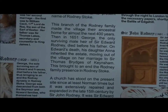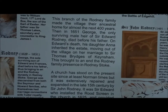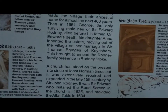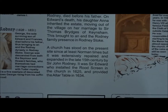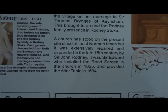Then in 1661, George, the only surviving male heir of Sir Edward Rodney, died before his father. On Edward's death, his daughter Anna inherited the estate, moving out of the village on her marriage to Sir Thomas Bridges of Keynsham. This brought to an end the Rodney family presence in Rodney Stoke. A church has stood on the present site since at least Norman times, but it was extensively repaired and expanded in the late 15th century by Sir John Rodney. It was Sir Edward who installed the rood screen in the church in 1625 and provided the altar table in 1634.